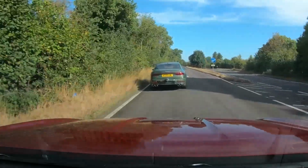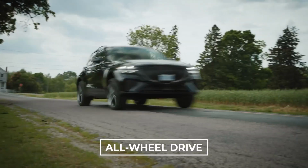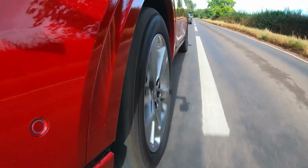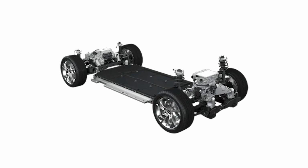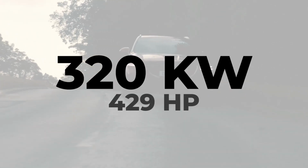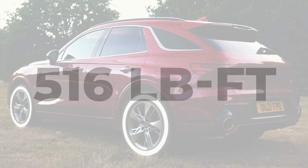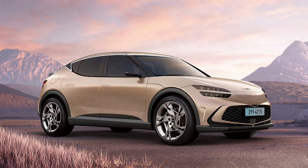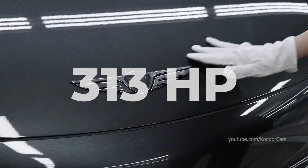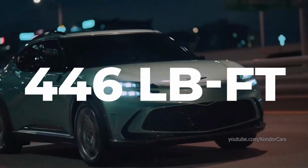Let's talk about performance. The all-wheel drive is standard on the Genesis electrified GV70, with a motor mounted on each axle. The combined output of the two motors is 320 kilowatts or 429 horsepower and 516 pound-feet of torque. This is an upgrade from the previous model, the GV60, which produced 313 horsepower and 446 pound-feet of torque.